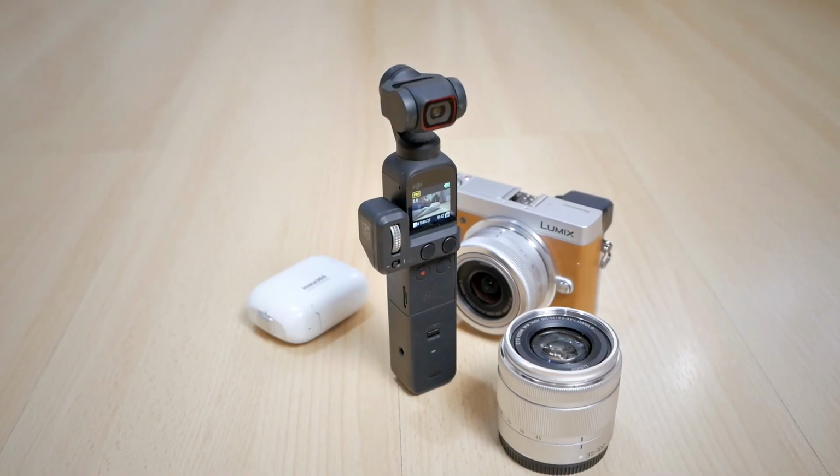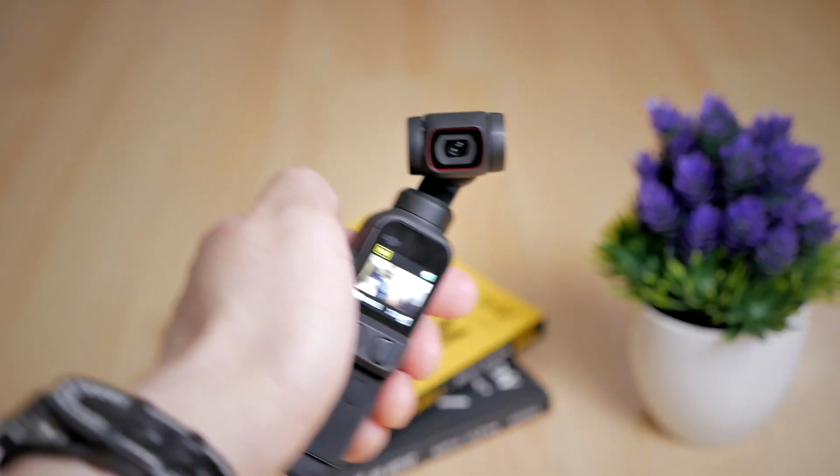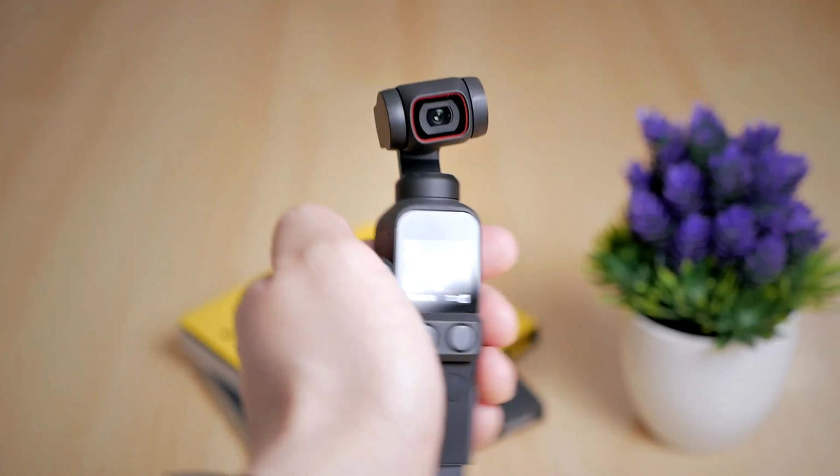Now that I've talked about my camera and lenses that I brought to the United States, I also want to mention some other important things that I brought that are not necessarily micro four thirds cameras or lenses, but still related to photography. First item is this guy right here. This is the DJI Pocket 2 video camera. So this is actually a camera with a built-in gimbal. So basically you will have smooth video footage all the time using this camera.